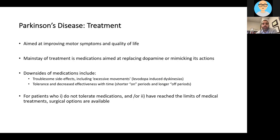Currently, the way we treat Parkinson's is aimed at treating the motor symptoms exclusively and quality of life improvement. And the mainstay is to replace dopamine or to mimic its action in some way. But there's downsides to that. Not only do dopamine medications have side effects, but over time they're less and less effective, because you can imagine the dopaminergic neurons will continue to degenerate over time. Dopamine itself does not restore life to those dopamine neurons and doesn't protect them in any way. So we're really talking about symptomatic treatment, and that over time becomes less effective.